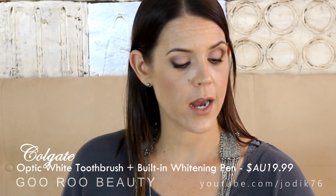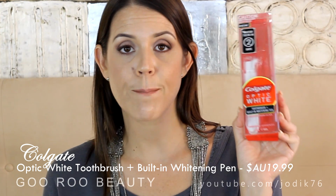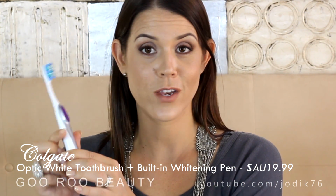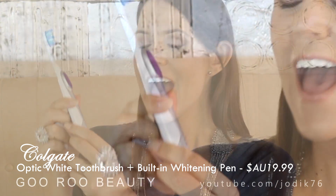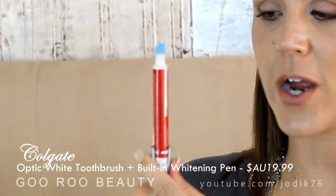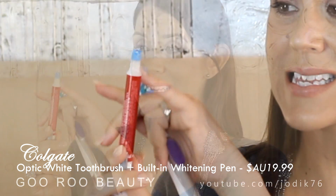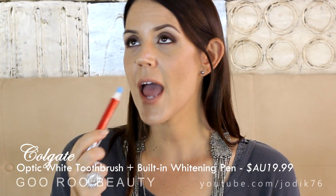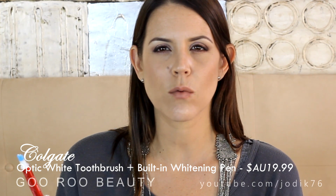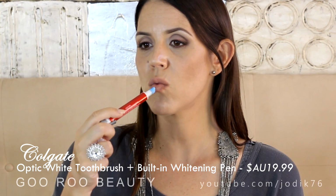But what I was really excited to try was this new product, and they call this one the Toothbrush and Built-in Whitening Pen. You just use the toothbrush, obviously, how you would use your toothbrush day and night, and then it has a little pen that comes out of the bottom of the toothbrush. It's got a rotating bottom that clicks product, whitening paste, out of the top of it, and you apply it, I think, morning and night for the first few days, and then once a day or as needed thereafter. But basically you just pop it in wherever you need it.